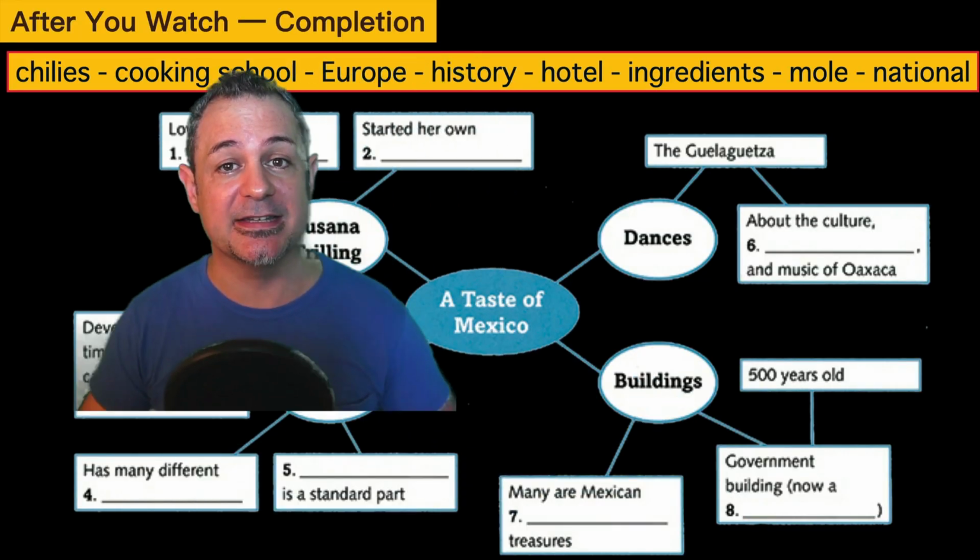What did you think? Pretty interesting, huh? Now, I've never been to the city of Oaxaca, but I have been to Mexico and I have eaten Oaxacan food before. Oaxacan food is delicious and there are many different types of mole. Let's look at a mind map and complete it by entering the missing words now.